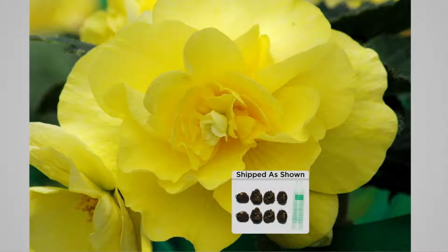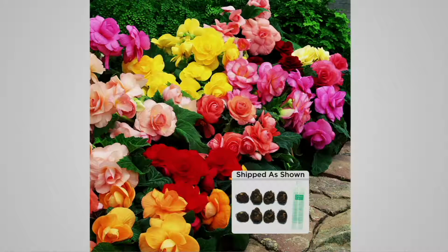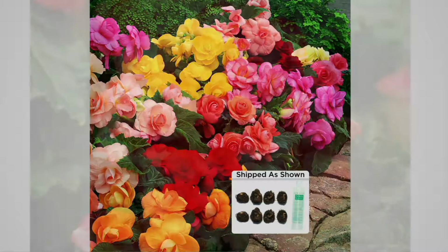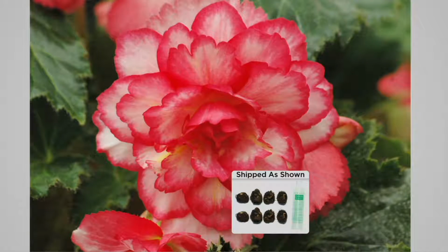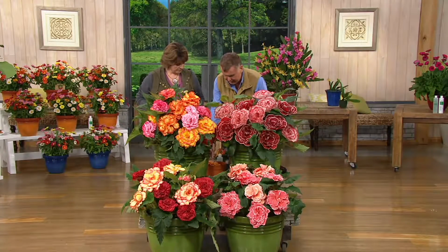These are going to be long blooming July through October, folks, in the shade. Now they will take part sun. If you don't have a total shaded area, don't worry, you're not left out. But if you have a shady garden as big as a country mile, order several sets. You'll have no regrets. Nice. Yes, and a garden more beautiful than any postcard.